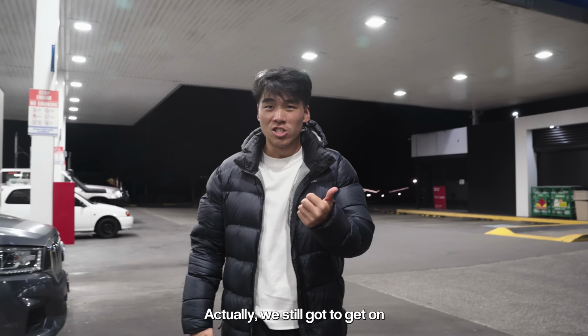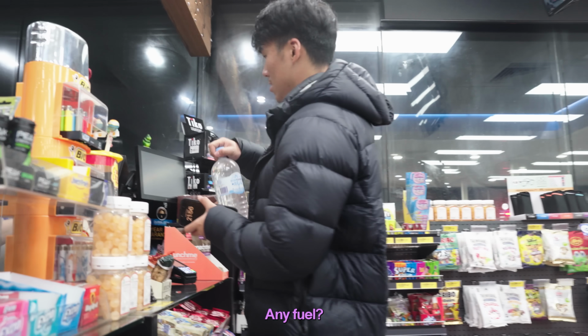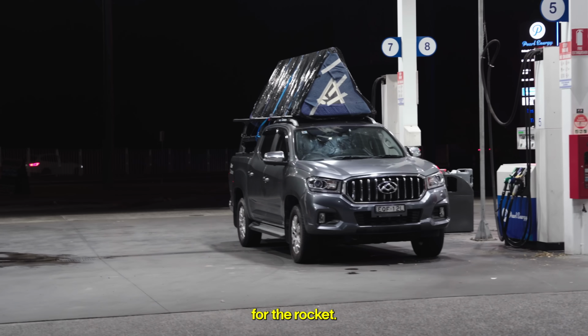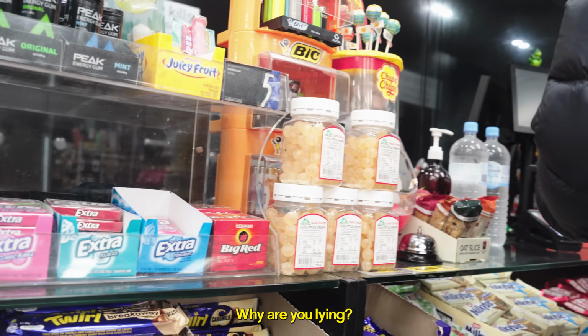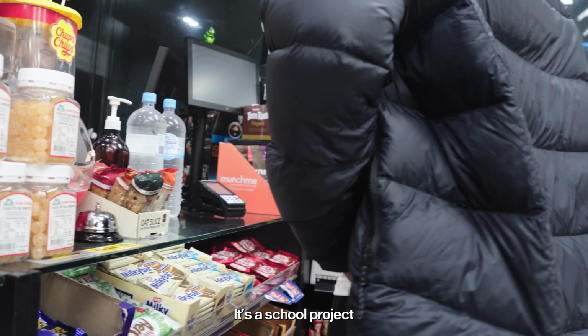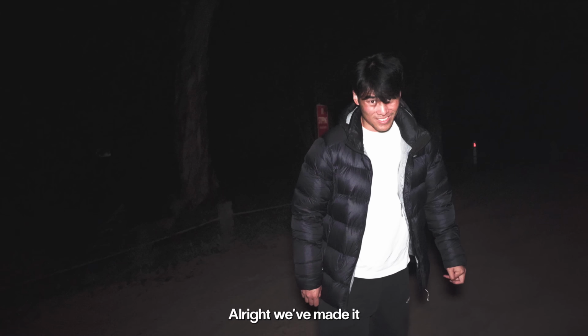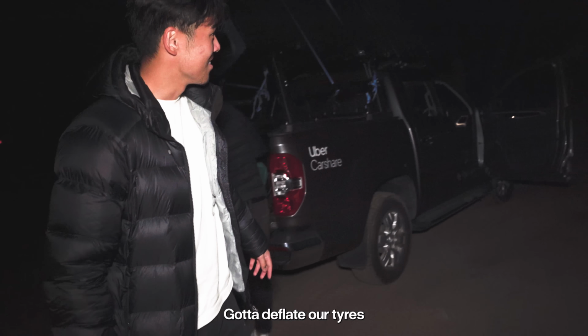Actually, we still got to get onto the sand and lift that thing onto the sand. You should get some fuel for the rocket. Is that what that is on top? Yeah, it's a rocket. Why are you lying? It's a rocket. Yeah, it's a school project. We're trying to see how far it'll fly. Alright, we've made it to the sand dunes. Got to deflate our tires. And that's where we're headed.